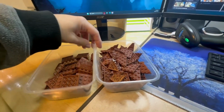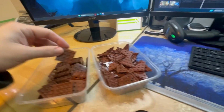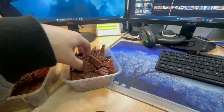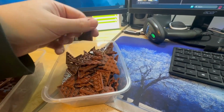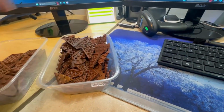So I just went through the 4x4 reddish brown plates, and these here are the ones that are not brittle brown, but this entire container is just brittle brown 4x4 plates, and there is just a lot of brittle brown. Every single one of these is just a snapped plate and stuff like that. There is a lot of brittle brown this time.